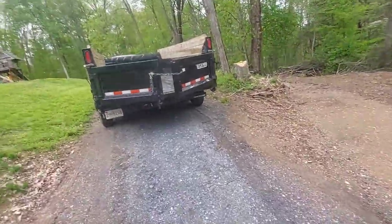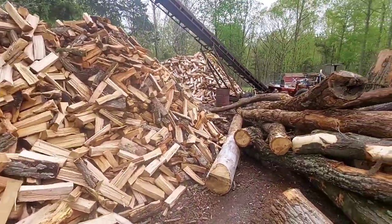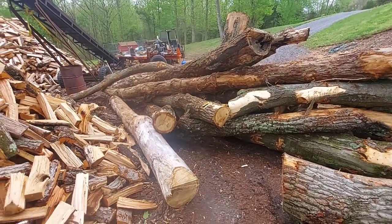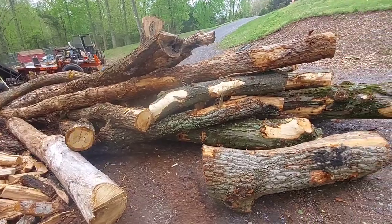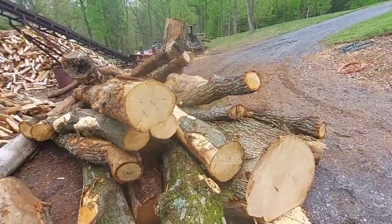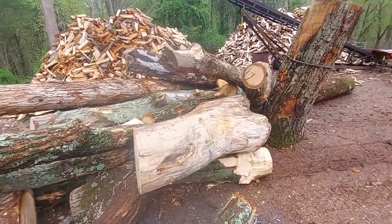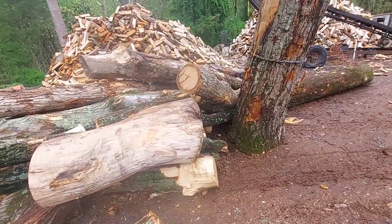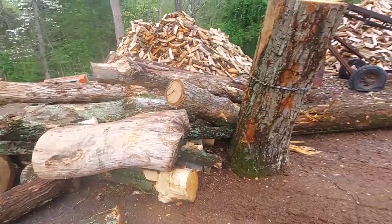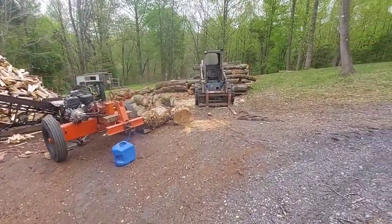Get her fixed up. One of the benefits of being a welder for a living. But anyway, pretty nice load of logs, pretty nice mix in there. Some maple, white oak, a couple pieces of chestnut oak. Pretty good mix, but we'll get that little fellow there fired up and get them all moved over and stacked up.